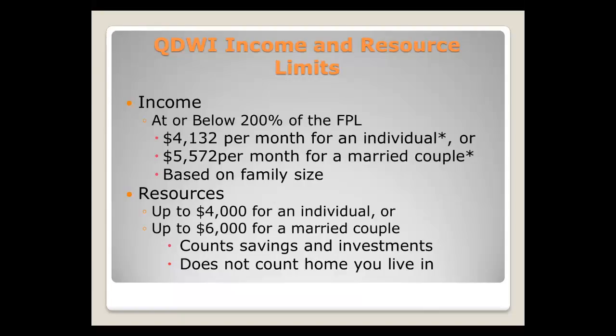So first of all, they have to be disabled. That means the only people who are going to qualify for this program are people who are on Medicare due to disability and are under the age of 65, right? Qualified disabled, so they have to be under 65 and on Medicare due to Social Security disability income.